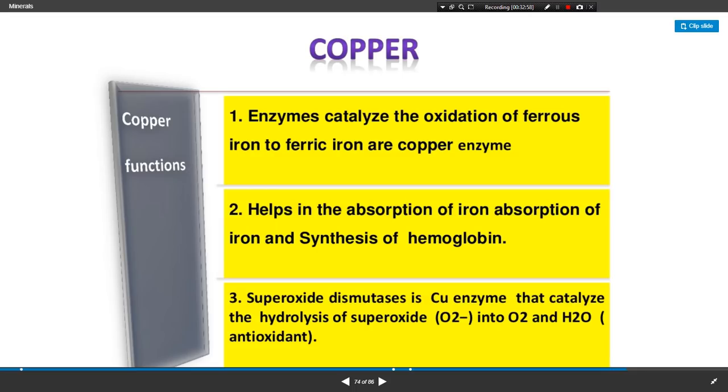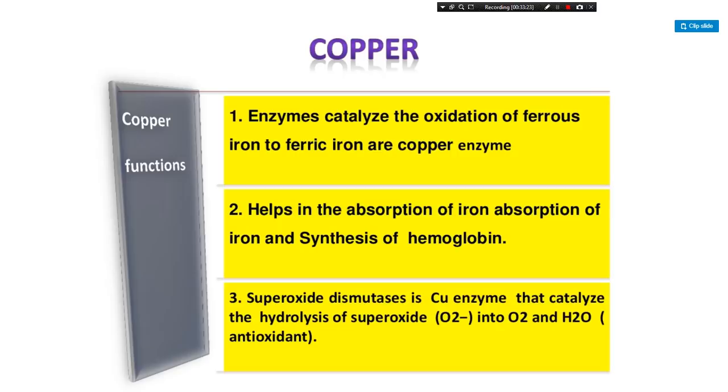And next is copper. Copper enzymes catalyze the oxidation of ferrous iron to ferric iron. Copper enzymes help in the absorption of iron and the synthesis of hemoglobin. Superoxide dismutase is a Cu enzyme that catalyzes the dismutation of superoxide O2 into O2 and H2O2.